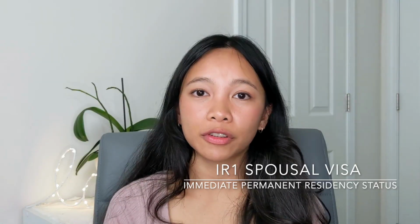And also another difference between CR1 and IR1 visa is that CR1 visa is valid for 2 years, while the IR1 visa has a 10-year validity. You may hear both of these referred to as marriage green card. So those are the only differences between CR1 and IR1. There might be a few differences with the requirements and the process, but what I will be showing is for both CR1 and IR1 process.